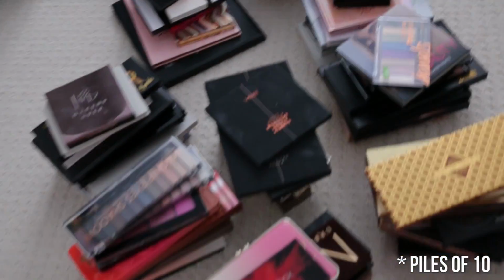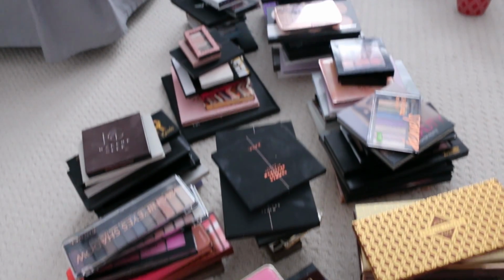What I did to make this video go a little bit faster is I stacked all of the palettes into 10 piles, and then each pile I'm going to go through and show you guys up close what is included, and then we're going to go through the best and the worst within that pile, the things that I'm keeping, ones that I'm not, all that stuff. All of the piles are random. There's a mixture of drugstore, high-end. That is how we're going to be organizing today's video. We're just going to go pile by pile until we get through all of this. We can do this together.